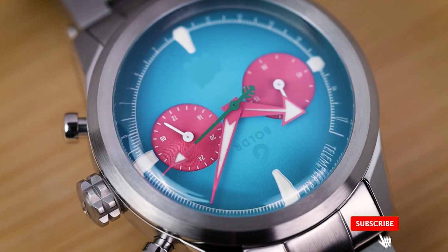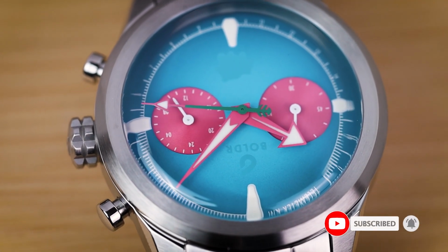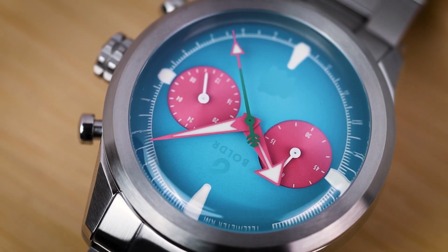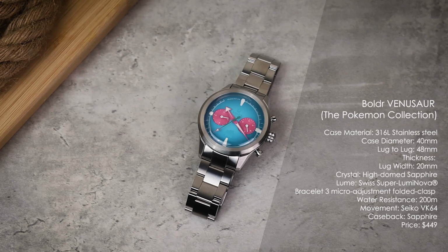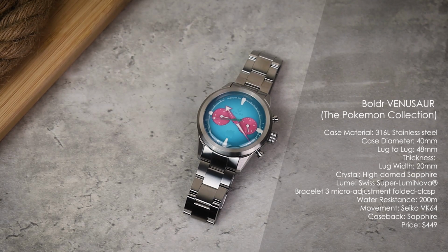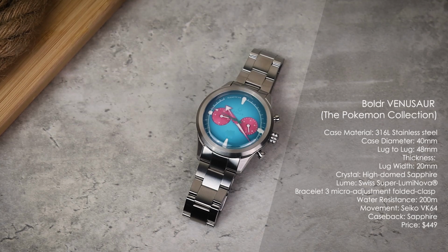What Boldr has done with this release could only be described as one of the best watch collaborations in history, which unfortunately didn't get the press coverage it truly deserved. The watch comes in a 40mm stainless steel case with a thickness of 13.6mm and a lug-to-lug measurement of 48mm. You get a screw-down crown that gives this watch a solid 200 meters of water resistance, making this a great everyday style watch.